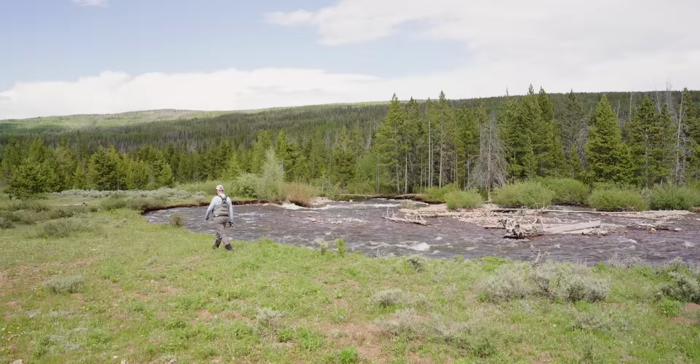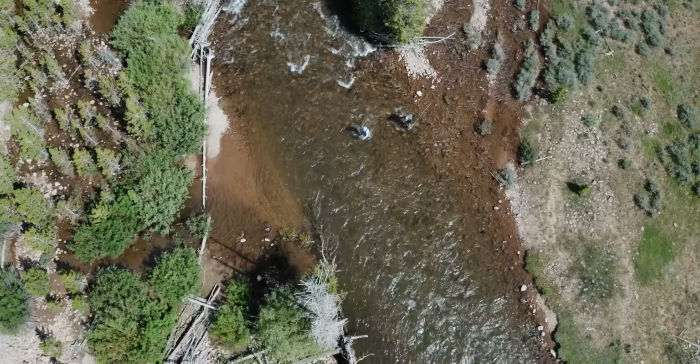So we've kind of just been moving to a bunch of spots, trying to get a feel for this area because there is so much river. So instead of spending all of our time focusing on one area, trying to make our bugs work, we're trying to bounce around and see where the fish are.